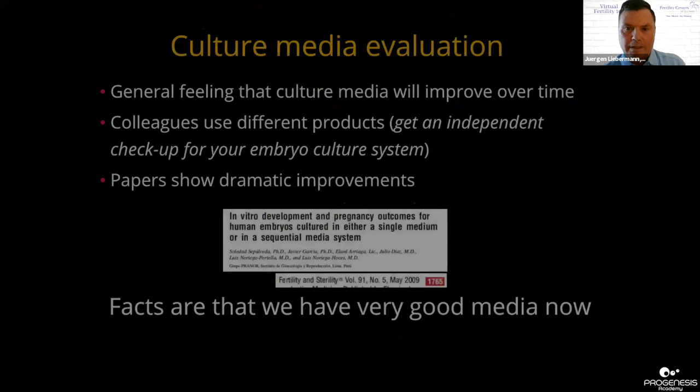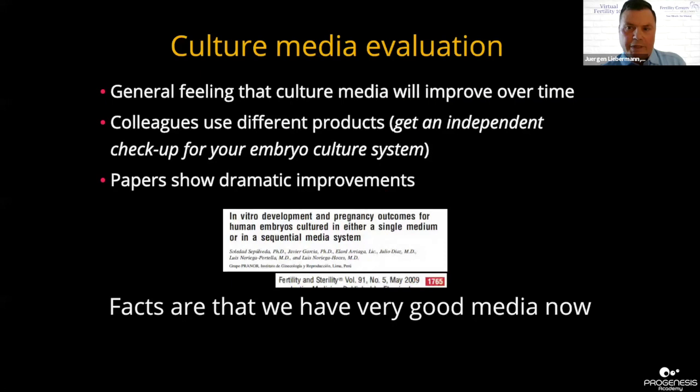When we look at culture media and development, we have a good feeling that culture medium has dramatically improved over time. And as we already see in the first eight presentations before me, we have very different culture media. It's important for everyone to look into their system and to get also an independent checkup for your culture system. If you look at the literature since the mid-90s, you see a dramatic improvement and a dramatic switch from sequential media to single-step media. So there is no doubt that we have at the moment very good culture media available. Next slide, please.